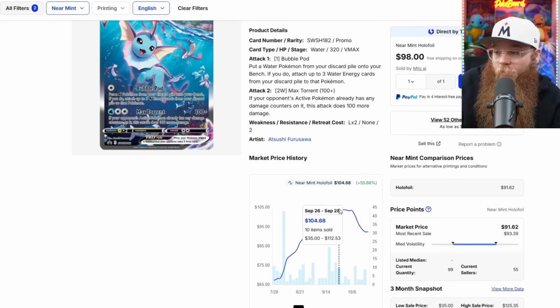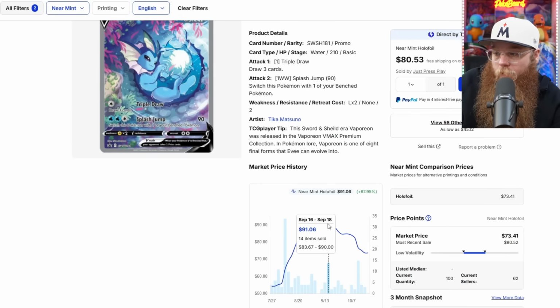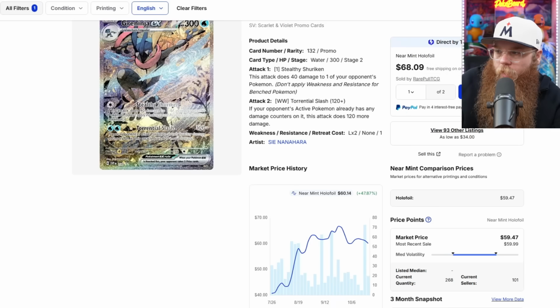And the Vaporeon VMAX got up to $105. Now last sold $93, $93, $85. And we got the Vaporeon V promo was at $92. Now last sold $81, $70, $69. And the Flareon and Jolteon just started to come down in price a couple dollars, so I'll probably add them on the next following Friday.